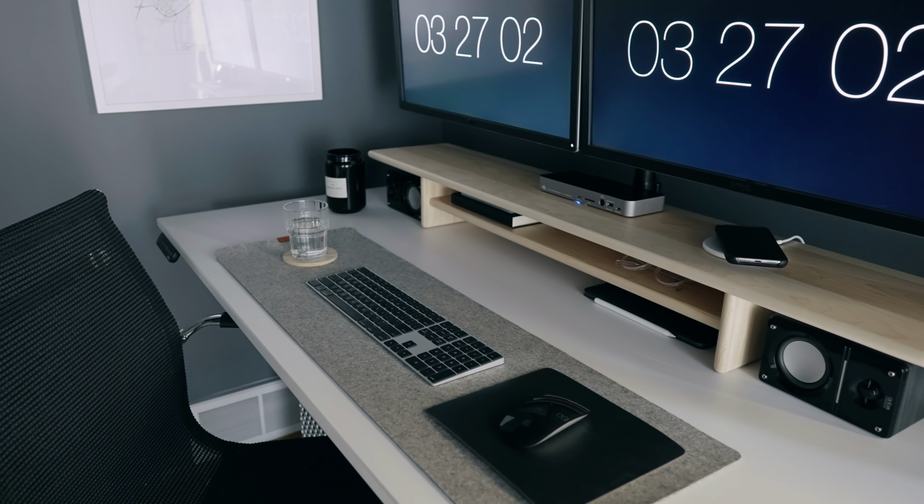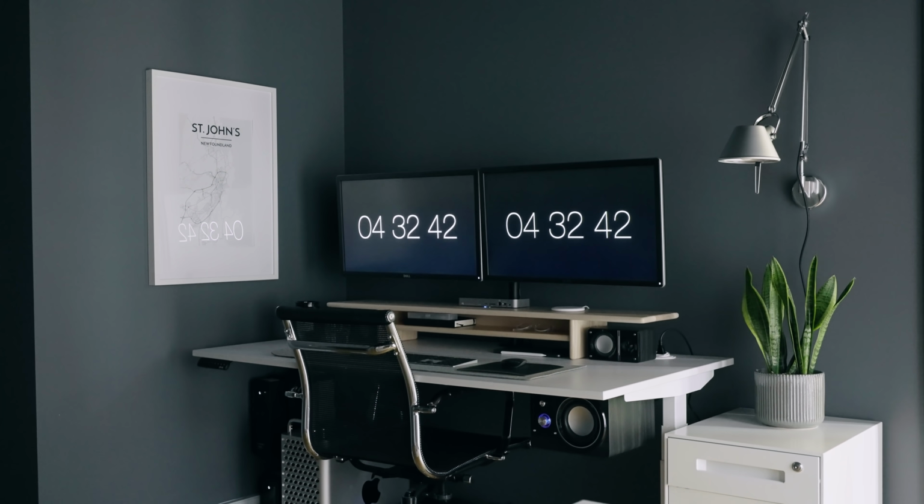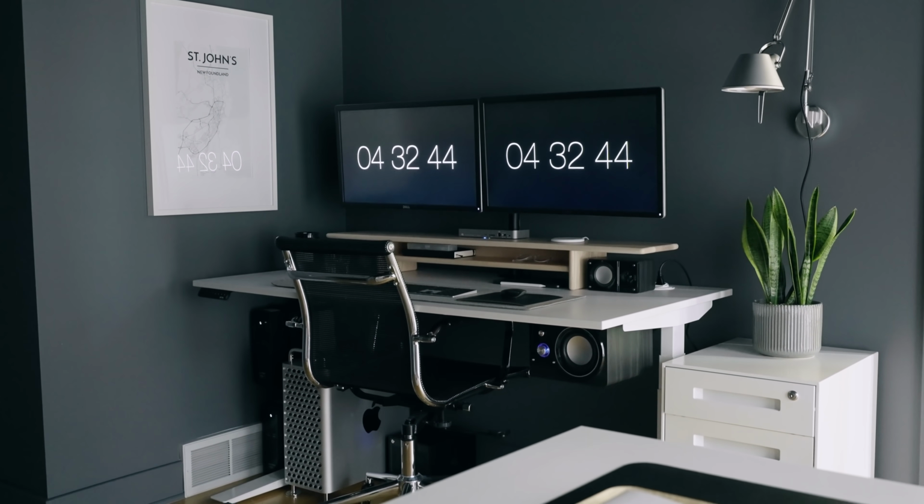For my office, I knew I needed an editing desk, and I wanted to kind of put that in the corner so I had a wall to bounce light off of so that it was kind of tucked away in its own corner.